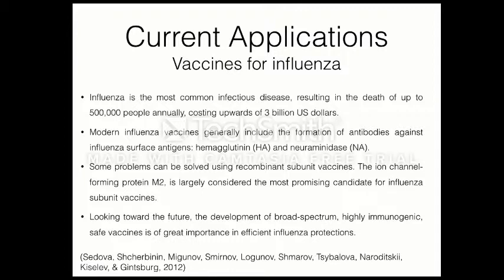Modern influenza vaccines generally include the formation of antibodies against influenza surface antigens, hemagglutinin and neuraminidase. The surface proteins undergo progressive antigenic variation, or drift, requiring annual renewal of the strain composition. The problems associated with having to attenuate pathogenic strains of the virus can be solved using recombinant subunit vaccines. The ion channel forming protein M2, as opposed to the two I previously mentioned, is largely considered the most promising candidate for influenza subunit vaccines.